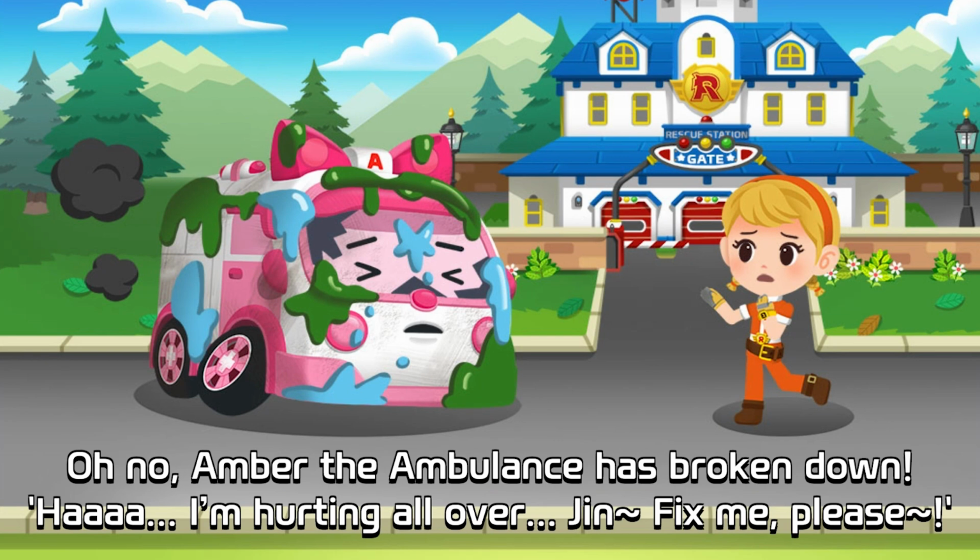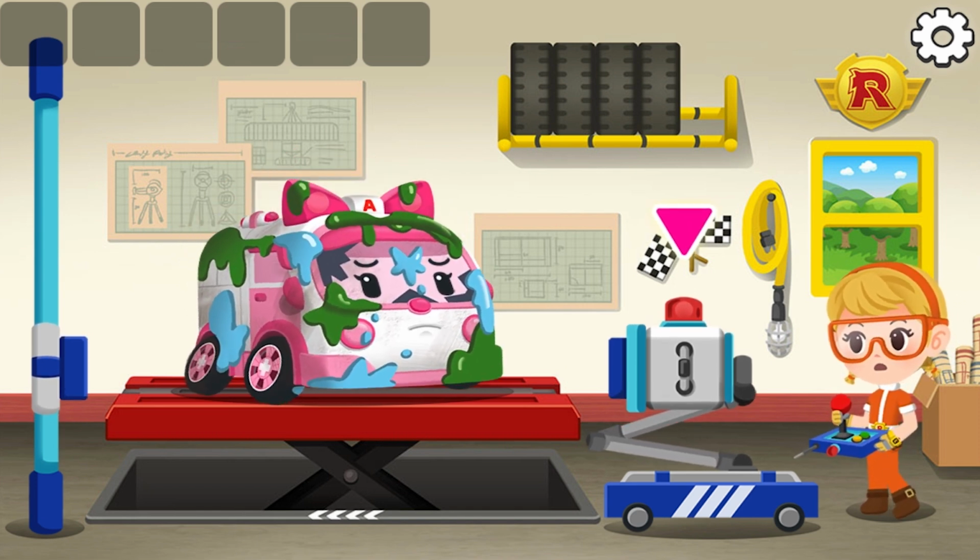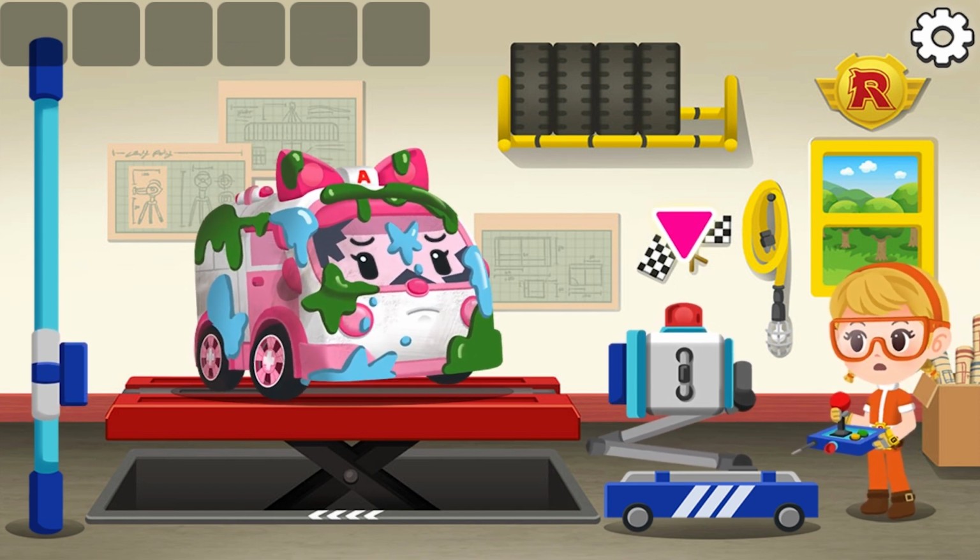Oh no! Amber the ambulance has broken down! I'm hurting all over! Jen, fix me, please! Scan the broken vehicle. I'm hurting all over.